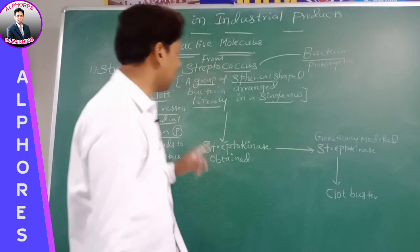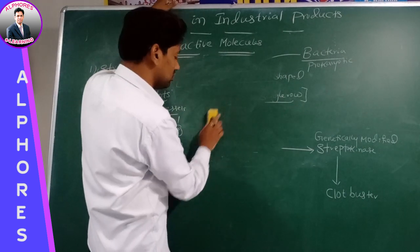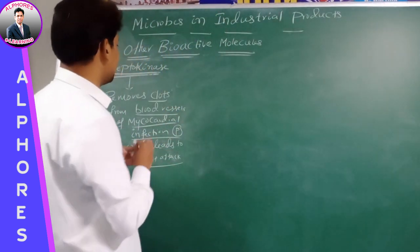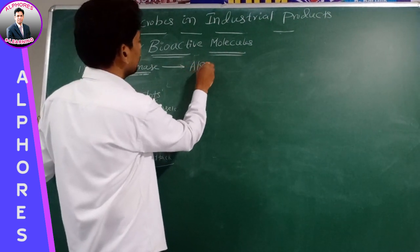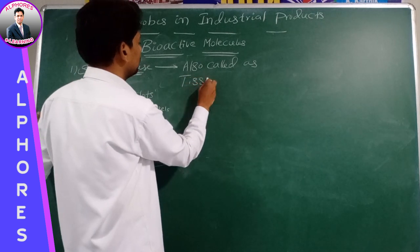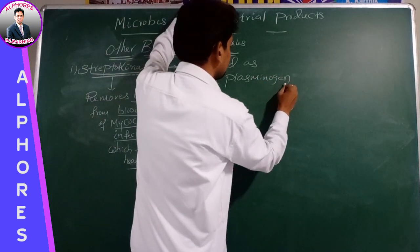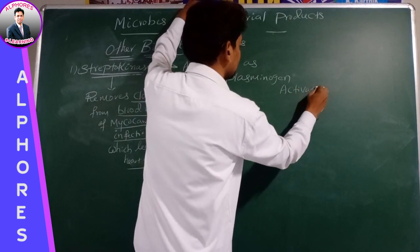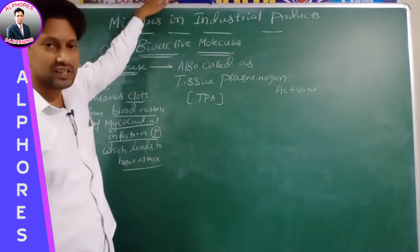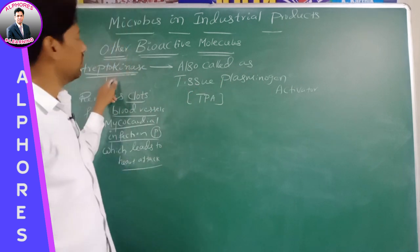Is it okay? Right. Now, what is another name for streptokinase? Tissue plasminogen activator. Streptokinase is also called tissue plasminogen activator. We can write it in shortcut as TPA. What does TPA stand for? Tissue plasminogen activator. It is another name for streptokinase.